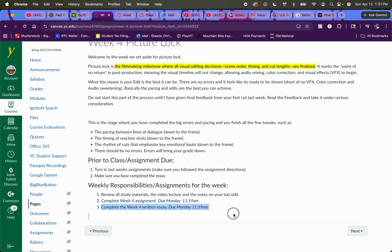All right. You will complete your essay this week. Okay. Your essay is bigger. We'll get to that as we go through this, but it is a much bigger essay than it normally is. And there's more writing on it. Again, this week's assignment and this week's essay are your midterm. So consider them almost like a midterm exam. Okay.